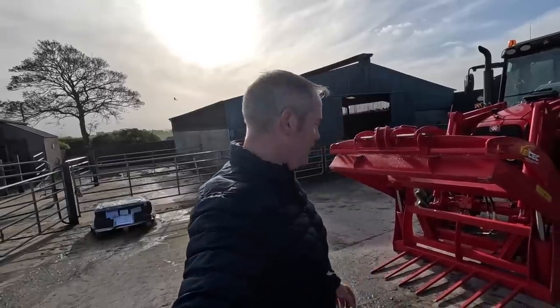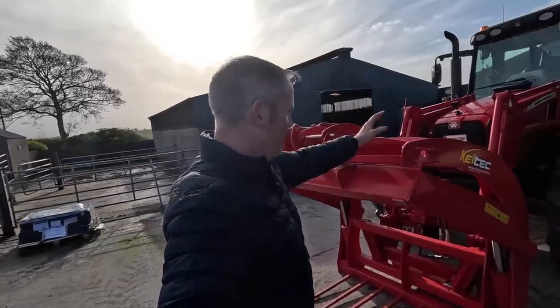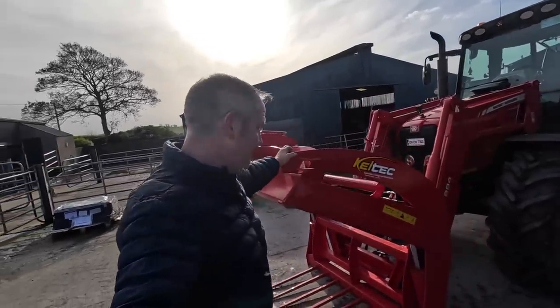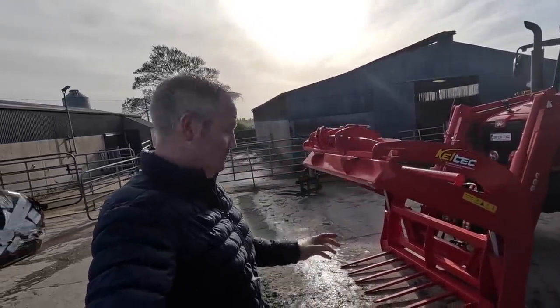Because this machine cuts from the bottom, this stays open all the time. Now, if this was a conventional shear grab, it would be closed when you'd be leaving it sitting, and that would make it much smaller looking.